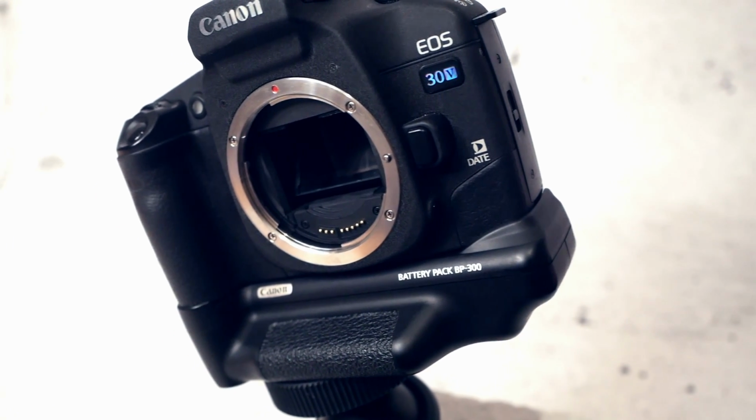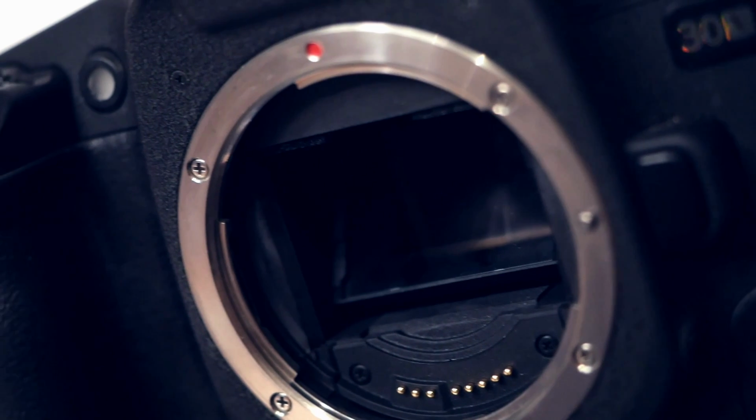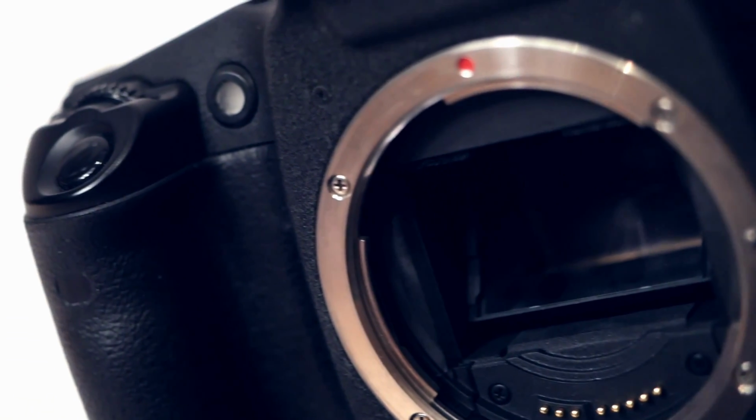For all digital shooters out there, it's also important to note that the camera supports EF mount lenses with all their functionalities. So if you are a digital shooter and already have a lot of EF mount lenses, this is a great body to complement your setup and get into analog photography easily.